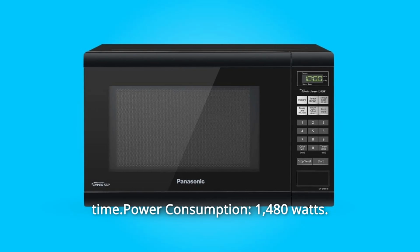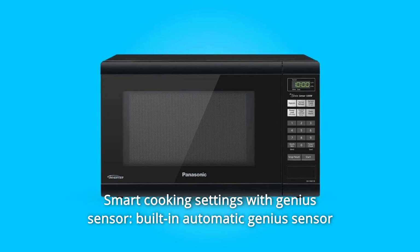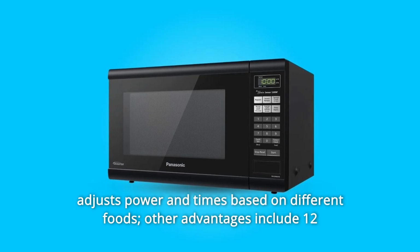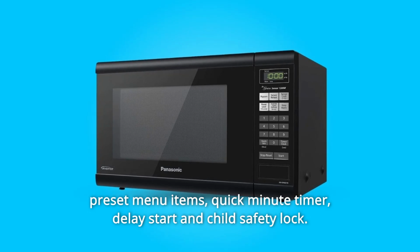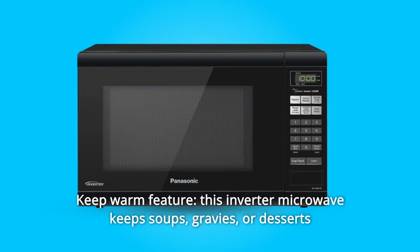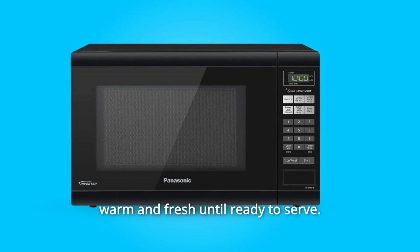Power consumption, 1480 watts. Number 4. Smart cooking settings with Genius Sensor. Built-in automatic Genius Sensor adjusts power and times based on different foods. Other advantages include 12 preset menu items, quick minute timer, delay start, and child safety lock. Number 5. Keep warm feature. This inverter microwave keeps soups, gravies, or desserts warm and fresh until ready to serve.